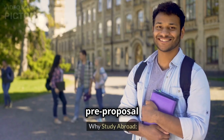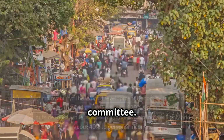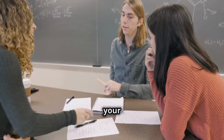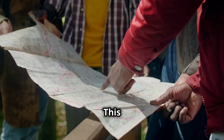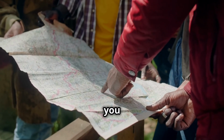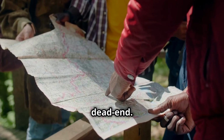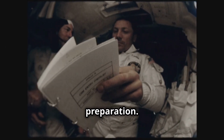Think of the pre-proposal as a conversation starter with your potential advisor or funding committee. It allows you to present your initial thoughts and receive valuable feedback. This early input can save you time and effort in the long run, preventing you from heading down a research dead end. It's like checking the weather forecast before a spacewalk: essential preparation.